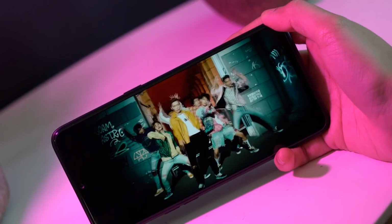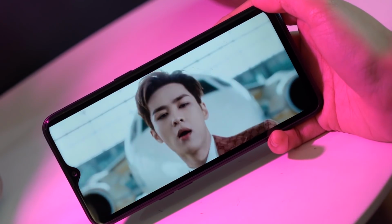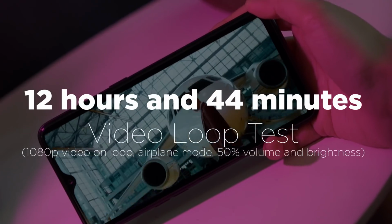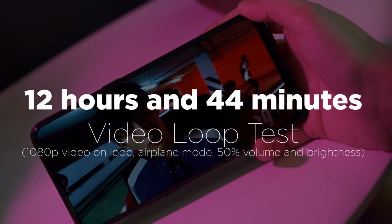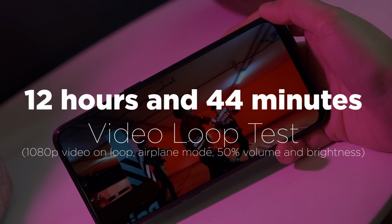But for battery life, it lasts a solid day on regular use, and in our video loop test, it lasted for 12 hours and 44 minutes, which is just average, especially for a 4000 mAh cell. But then again, you got VOOC charging, which is a big deal.